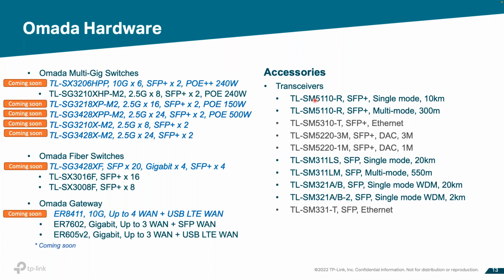With the WDM fiber module, you can use a single fiber for two directions. Compared to traditional, where you have to use a single fiber for each direction, therefore you have to use two fibers for either single mode or multi-mode communications.